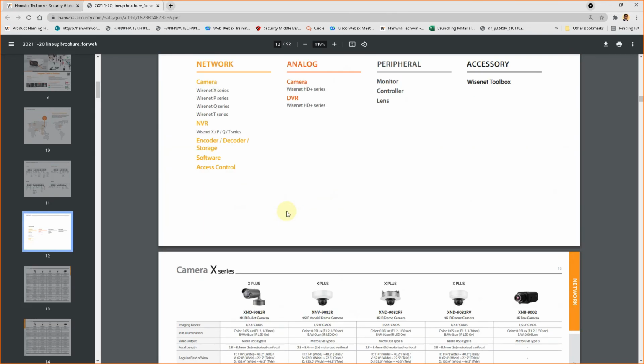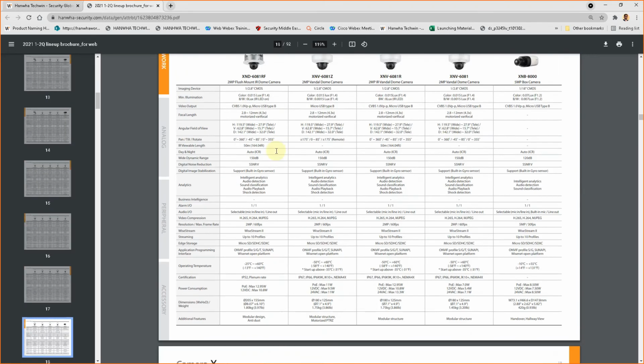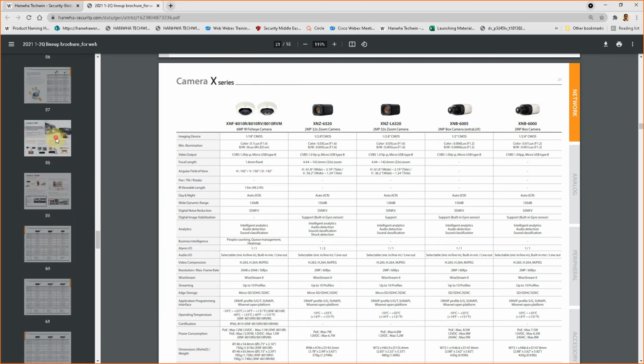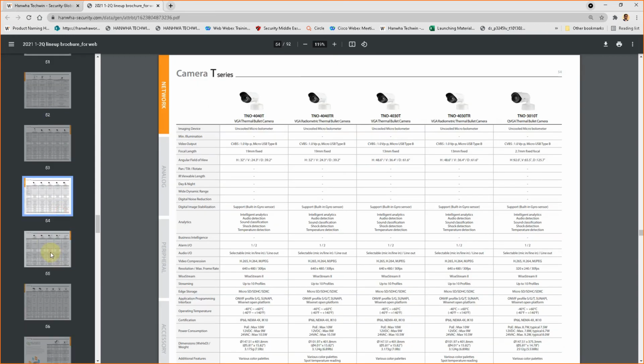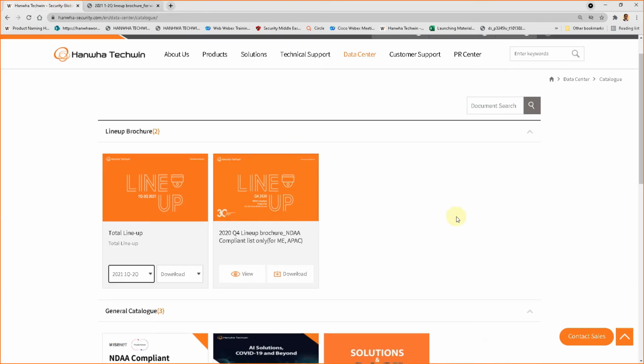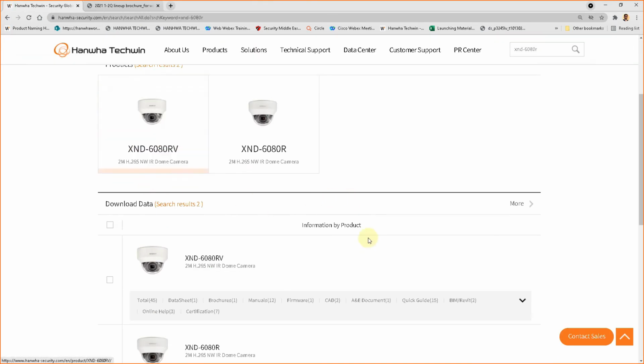It starts with the X series, the higher model, and keeps going down. Lots of cameras. You can see here we have at least 25, 30 pages of just cameras, thermal cameras. Okay. Now, next, if you know the camera model, there is one more option for you to find some extra details. So if someone gives you the camera model, you can type the model number directly.